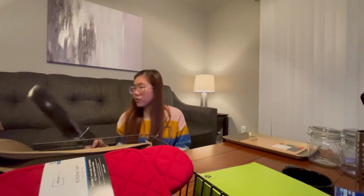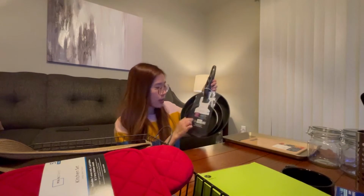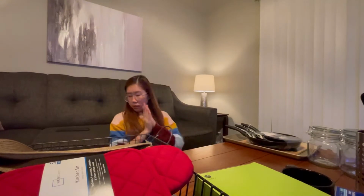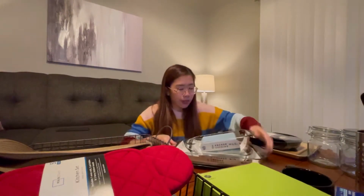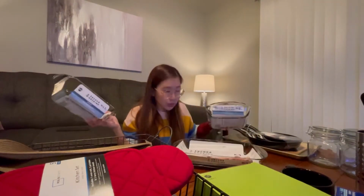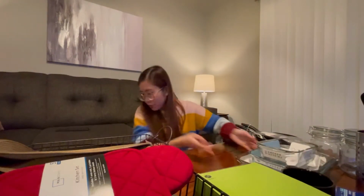And then we got this skillet set. So it's 3-in-1. It's like a frying pan, but it's a non-stick skillet set. And then what else? I also bought this glass Pyrex. So I can cook with this, like bake. When I want to bake something, I can use this. So I have small, medium, and large. So it's pretty heavy. Very heavy.